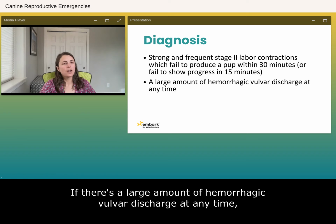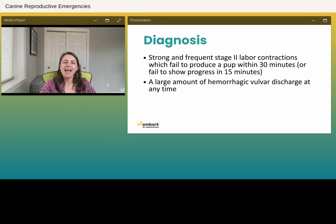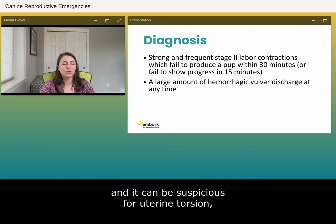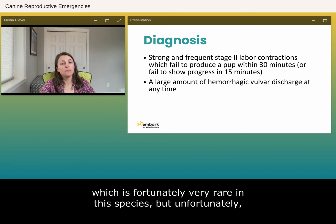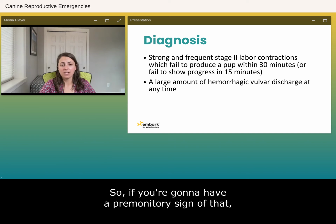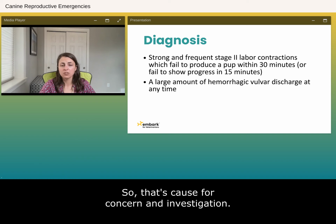If there's a large amount of hemorrhagic vulvar discharge at any time, that is a bit concerning. There is, of course, a lot of discharge. But frank blood really isn't super normal, and it can be suspicious for uterine torsion, which is fortunately very rare in this species, but unfortunately does typically present with sudden death. So if you're going to have a premonitory sign of that, it's probably going to be very, very bloody vulvar discharge. So that's cause for concern and investigation.